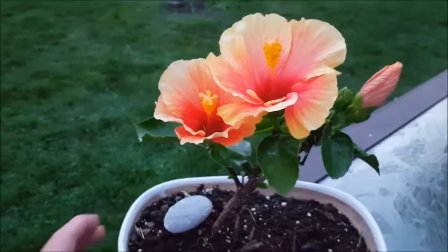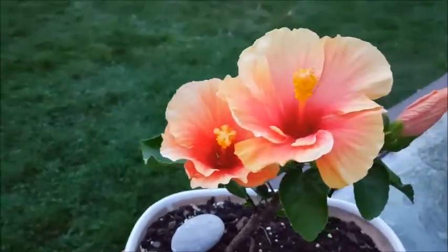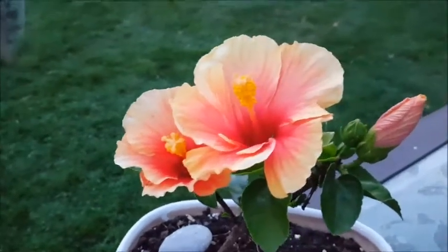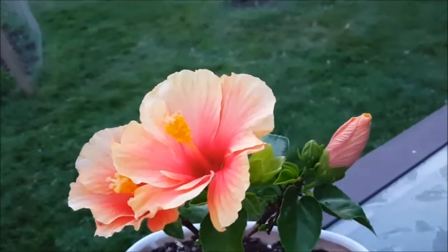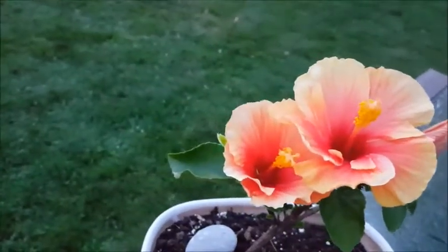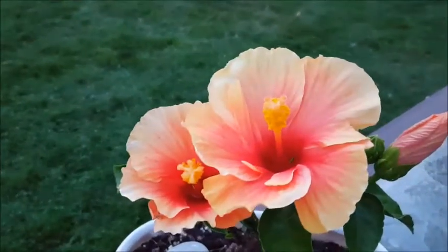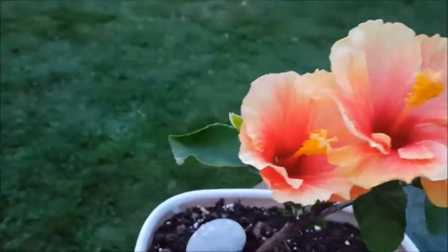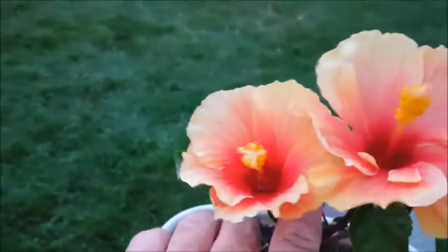I just wanted to quickly show you my hibiscus before it gets too dark here. It's got two flowers out on it right now, and the third one's just about to open, probably in the next day or two. But I thought I'd send you a video just before this top one closes up, because this is the second day out for it. The first day for this smaller one on the side here. Bring that out a little bit.